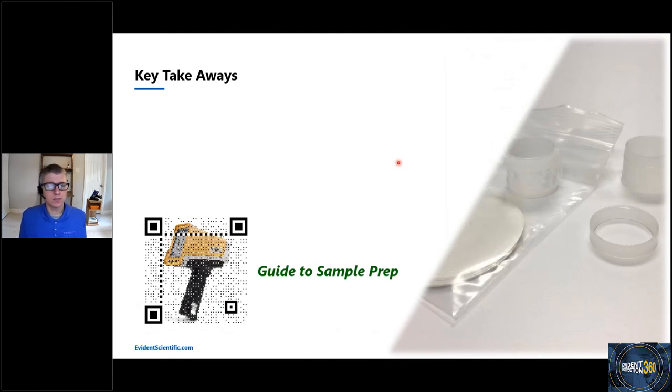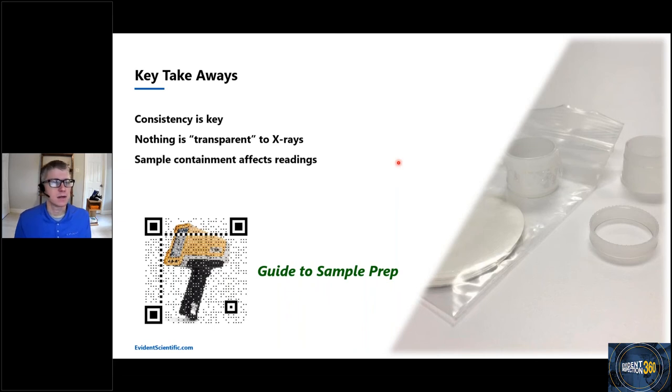Okay, so a couple key takeaways, and then we'll transition to questions. Again, consistency and homogeneity is the key. You want to be as consistent in your testing protocol and your sample prep procedures so that you're doing apples to apples. Keep in mind that nothing is transparent to X-rays. Not even air. Prolene is as transparent as possible, but even it's not completely transparent. Sample containment effects will have an impact, and you can decide whether those are relevant for you, how much they impact your reading. And again, whenever possible, if you want to go to the gold standard, then soil cups are really your friend here.